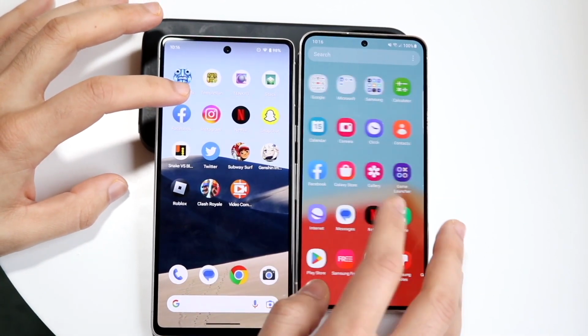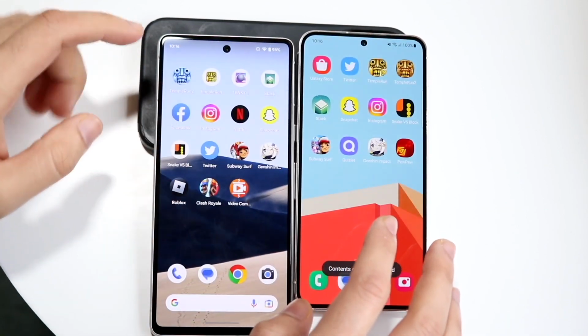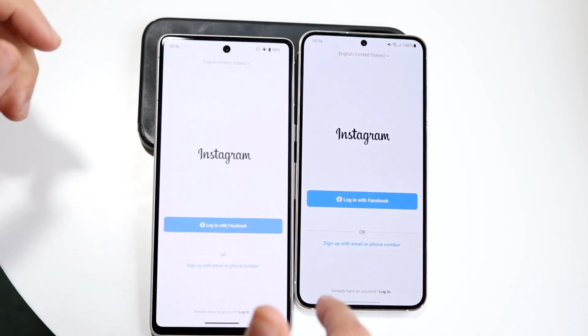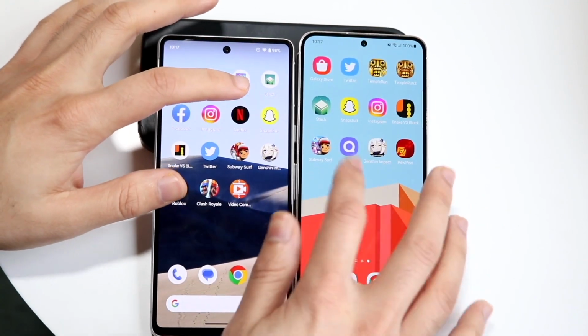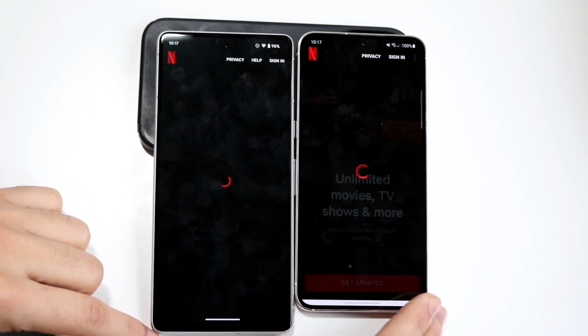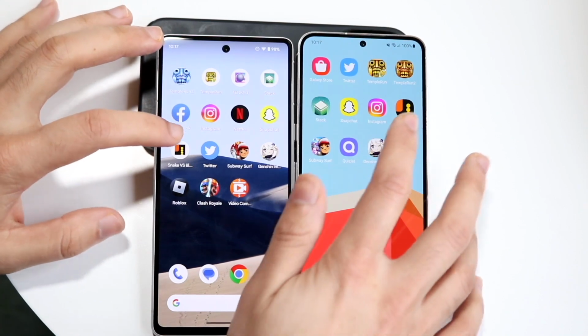Facebook, which I have here, 3, 2, 1. I think the S23 was slightly faster there. Let's go ahead and get into Instagram, 3, 2, 1. S23 faster. Netflix, 3, 2, 1. Again, S23 was the faster one. Let's go and get into Snake First Blocks 3, 2, 1.